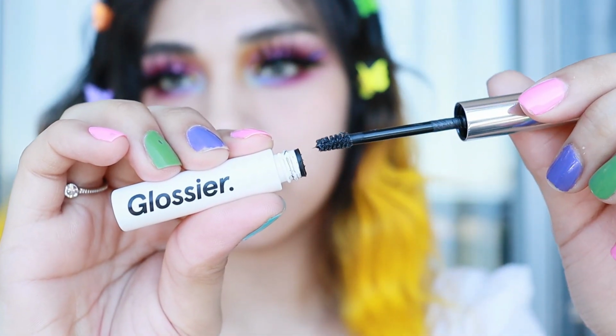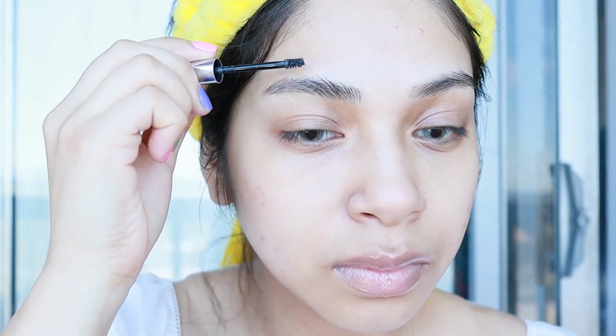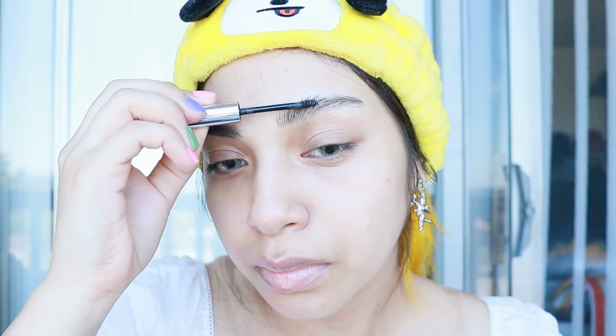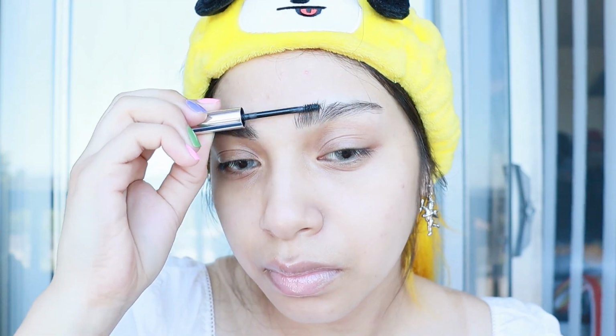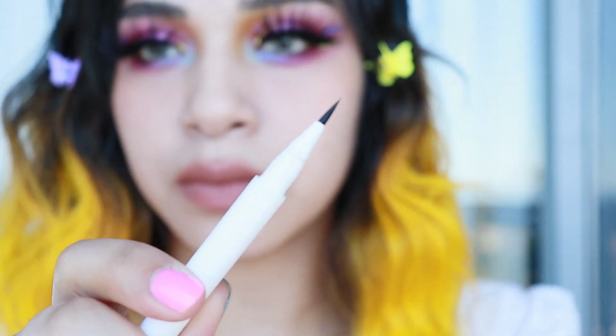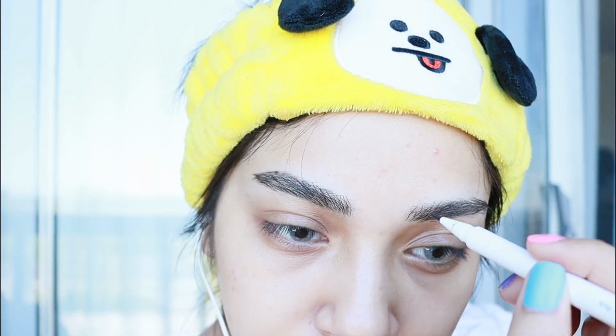I'm using Glossier's Boy Brow in the darkest shade. I've been doing my eyebrows in a fluffy, natural-looking way for quite some time now. I like how fast I can do my eyebrows compared to when I paint them in. They just take forever. Next, I'm going to be using Glossier's Brow Flick to form the shape of my eyebrows and fill in the sparse areas.